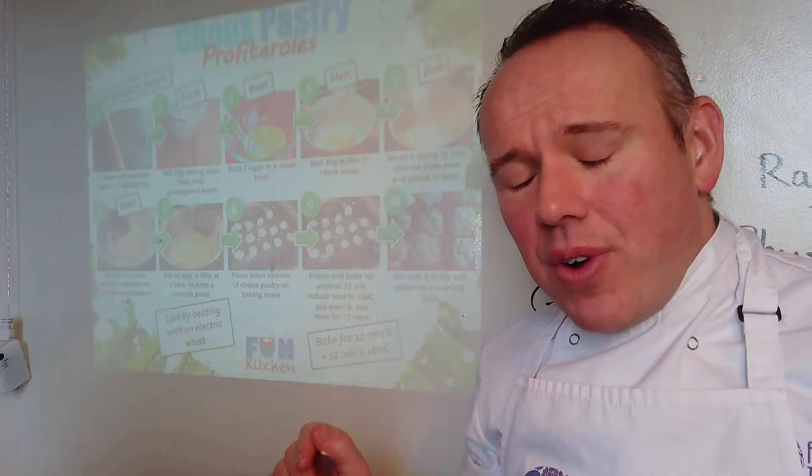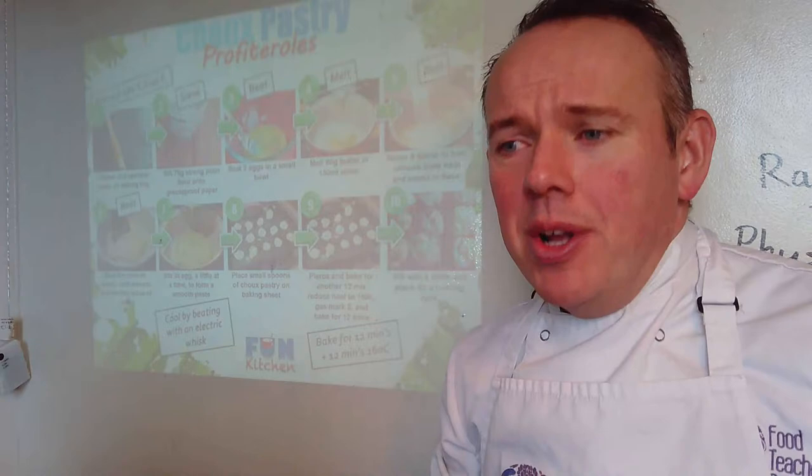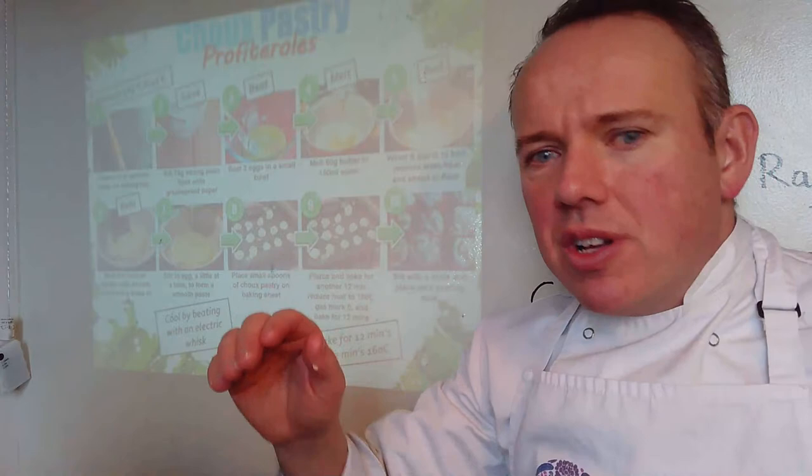Now we are not going to open the oven door. No. Because if you think of them a bit like Yorkshire pudding batter, if you open them, they go flat. So we're not going to open them. What we are going to do is bake for 12 minutes at one temperature, then reduce the temperature and bake again. Okay, so that's how we're going to do it.